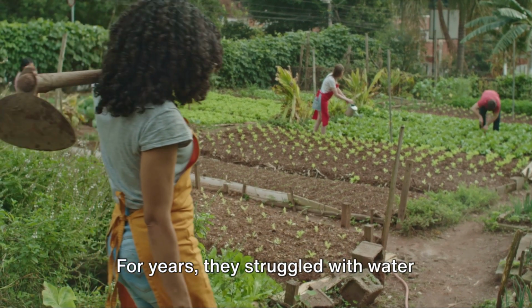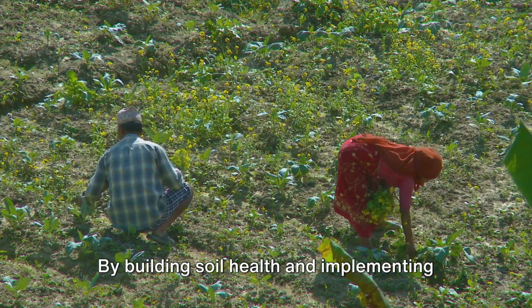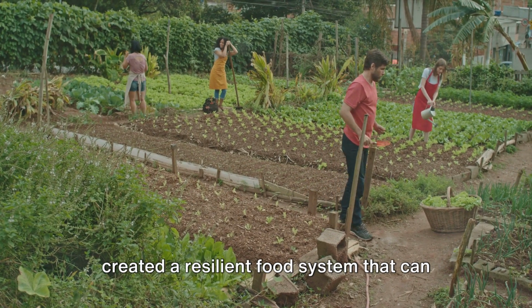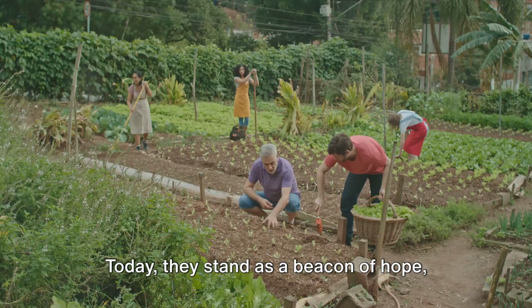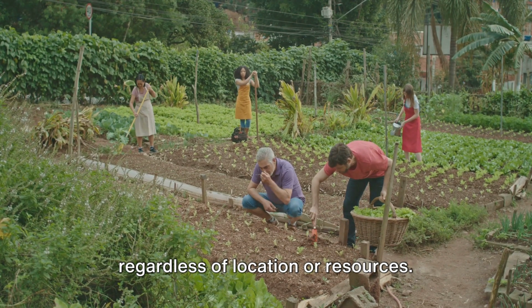For years they struggled with water scarcity and poor crop yields. But a switch to regenerative farming changed everything. By building soil health and implementing water conservation techniques, they've not only increased their crop yields but also created a resilient food system that can weather droughts and floods. Today they stand as a beacon of hope, showing the world that change is possible, regardless of location or resources.